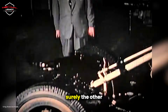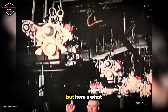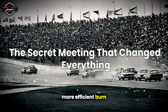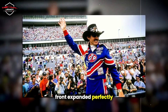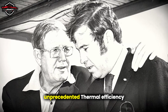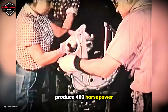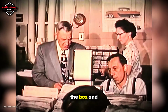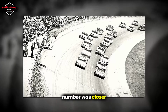Now, you might be thinking, surely the other teams had big engines too. After all, Ford had their legendary 427. But here's what most people don't realize. The Hemi's physical architecture allowed for a much more efficient burn of the fuel-air mixture. The spark plug sat dead center, meaning the flame front expanded perfectly and evenly. This resulted in unprecedented thermal efficiency. While Ford's best race engines were gasping to produce 480 horsepower, Chrysler's new creation was casually pumping out 550 horsepower right out of the box. And honestly, that 550 figure was probably conservative. Rumors from the dyno rooms in Detroit suggested the real number was closer to 600.